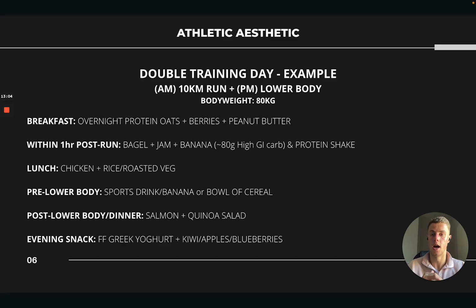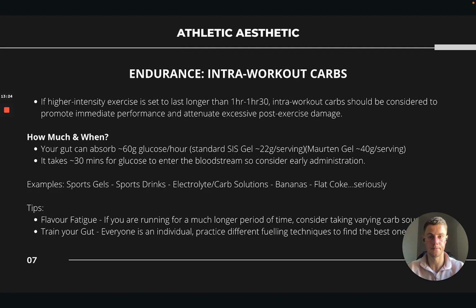We're looking to upregulate that storage of carbohydrates into the muscles. So as you can see here, that 1 hour post run and that pre-lower body consumption is where we're putting in those high GI carbs just to ensure that we're fully stocked up between the sessions. And then any time after that, we can just go back to consuming our normal low GI carbs, to support our body composition and our weight management.